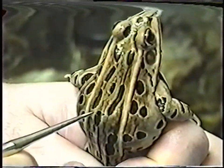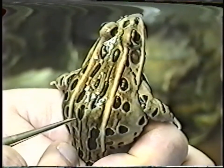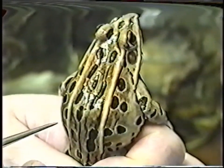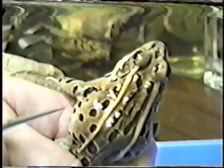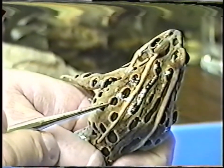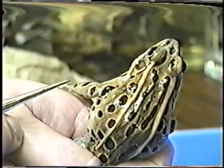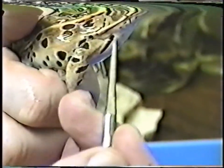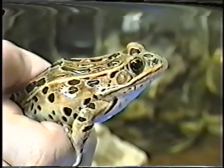If you look closely at the spots of a leopard frog, you'll notice that there's a very faint, light-colored outline around each. It doesn't matter whether the spot is on the back or on the side. And this becomes an important characteristic in distinguishing between the leopard frog and the pickerel frog. There's a white stripe on the upper lip as well.